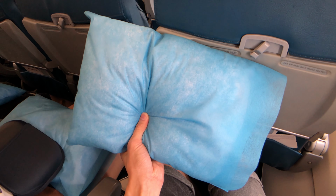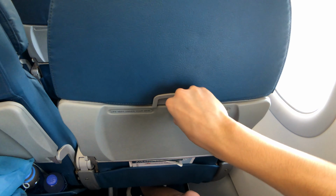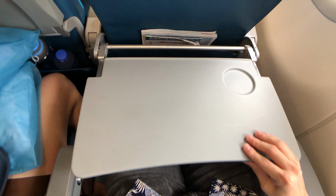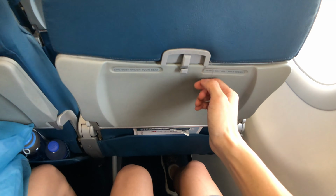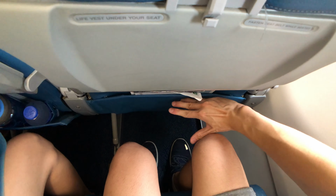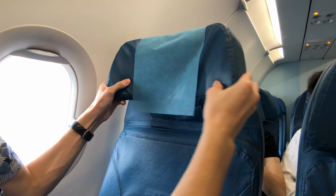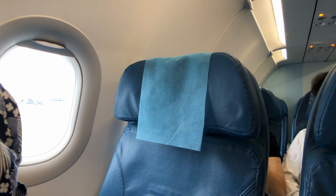Ready for you on your seat is a soft pillow. And now let me show you the seat features. There's no overhead TV or personal TV screens on board, but you have a tray table. You can't fold it in half, but you can move it back and forth. The leg room, 30 inches, is alright when I sit up straight, but it becomes very limited once I've reclined my seat, and I'll show you that later. The headrest is adjustable, you can move it up and down. The softness is perfect, not too soft, not too hard.